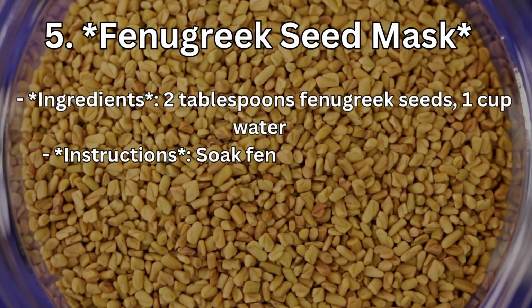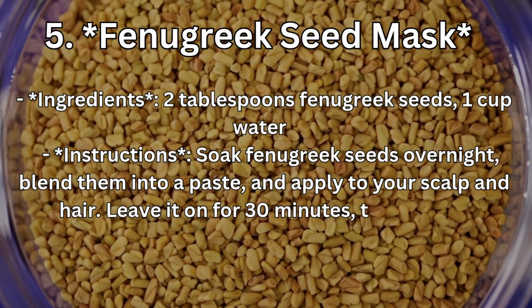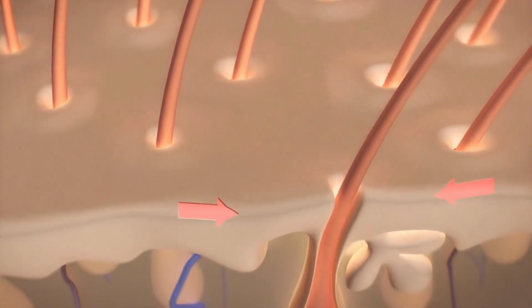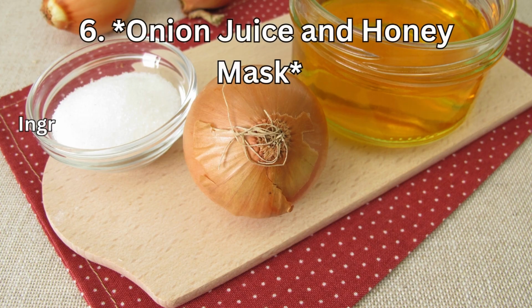5. Fenugreek seed mask. Ingredients: 2 tablespoons fenugreek seeds, 1 cup water. Instructions: soak fenugreek seeds overnight, blend them into a paste, and apply to your scalp and hair. Leave it on for 30 minutes, then rinse. Why it works: fenugreek seeds are packed with nutrients that promote hair growth and help reduce hair fall.